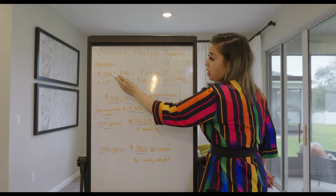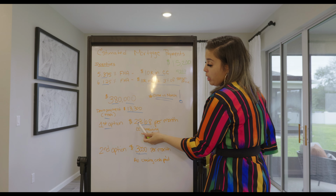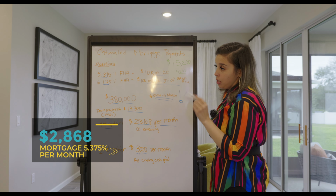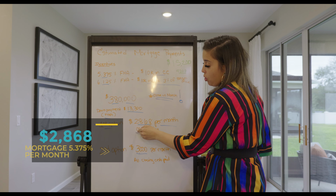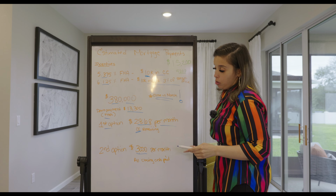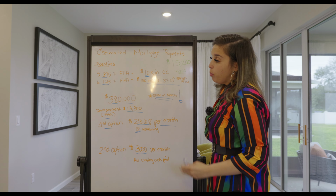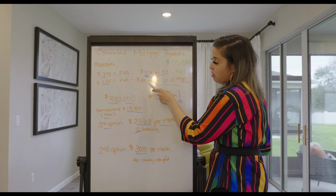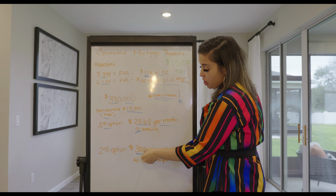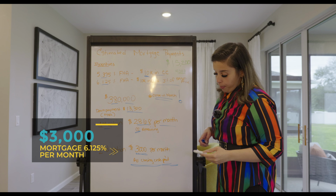The first option, which was the 5.375% FHA, your mortgage is going to be an estimated $2,868 per month, and that's including the HOA. But remember, you still have some closing costs remaining because they're only giving you $10,000 in closing costs. All right, and then if you go with the second option, which is the 6.125% interest rate, but they're giving you the $10,000 in closing costs and they're giving you 3% of the base price, your mortgage is going to be $3,000 per month and all of your closing costs are paid.